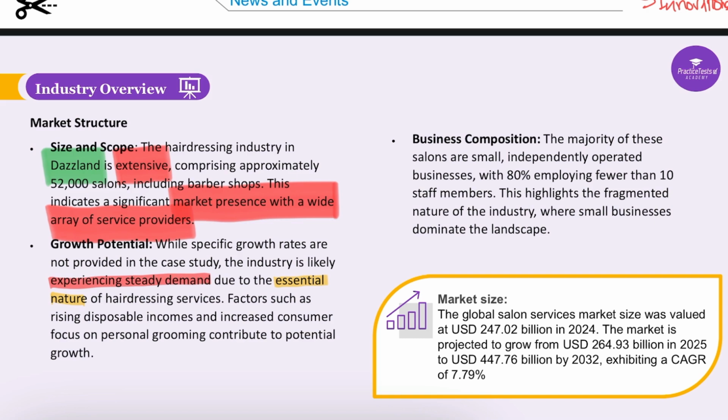What is the composition of the industry? The industry is quite fragmented in nature. When we say fragmented, what we mean is it's dominated by small players, or independent salons. Over 80% are independent salons having fewer than 10 staff members. So there are a lot of salons and all of them contribute to the market supply. It's not just a few big companies or franchisors like Trimyar, but a lot of independent players. So the industry is fragmented rather than concentrated in nature.